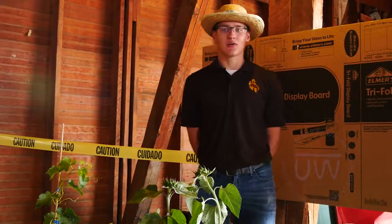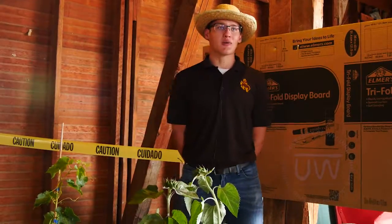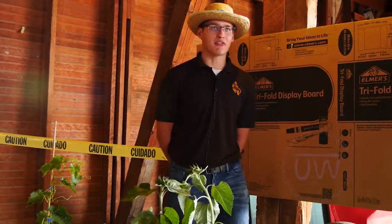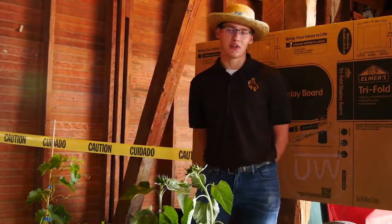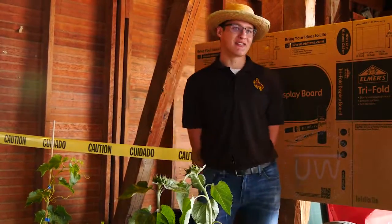The vineyard is fairly new, and we're just now getting to the point where we can fruit. And so we still don't know if it's going to produce a lot of fruit or if it's going to produce good fruit. So not really any good recommendations right now.